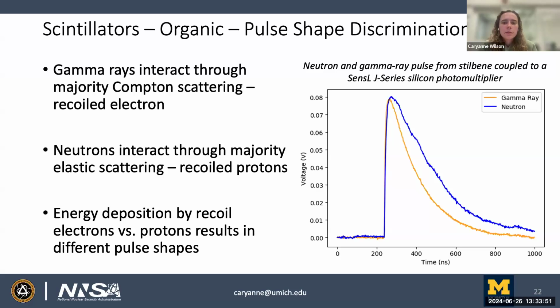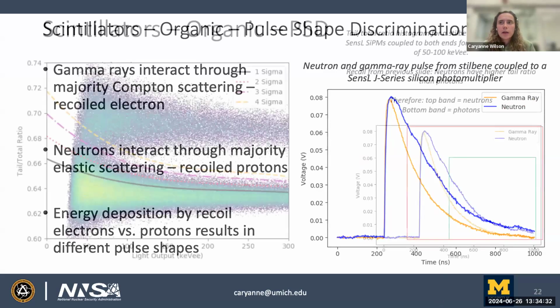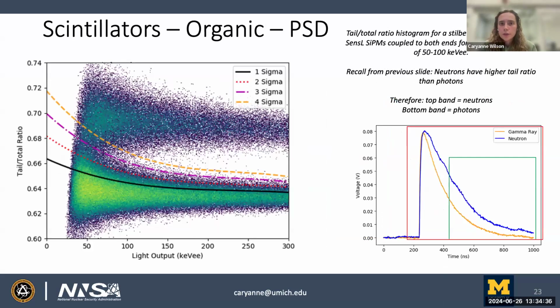And in scintillators, when the material scintillates, you have prompt and delayed fluorescence. So light is released on different time scales, essentially. The portion of the light released in the delayed component depends on the particle that's interacting. For this reason, the pulse shape of neutron and gamma ray interactions will be different, particularly in the tail. As you can see here, the neutron has more delayed fluorescence, so it releases more light later. Because of this, you can use the pulse shape to figure out if the radiation interacting with your detector is a neutron or a gamma ray.